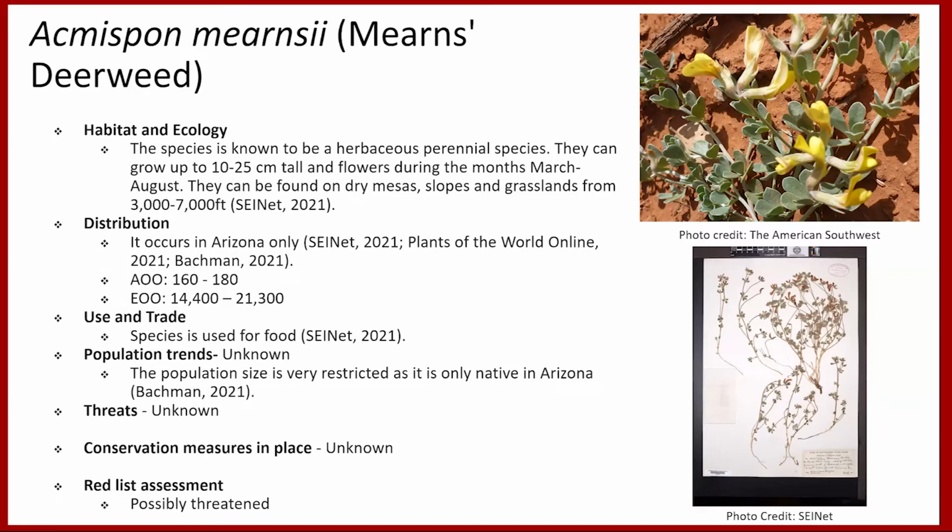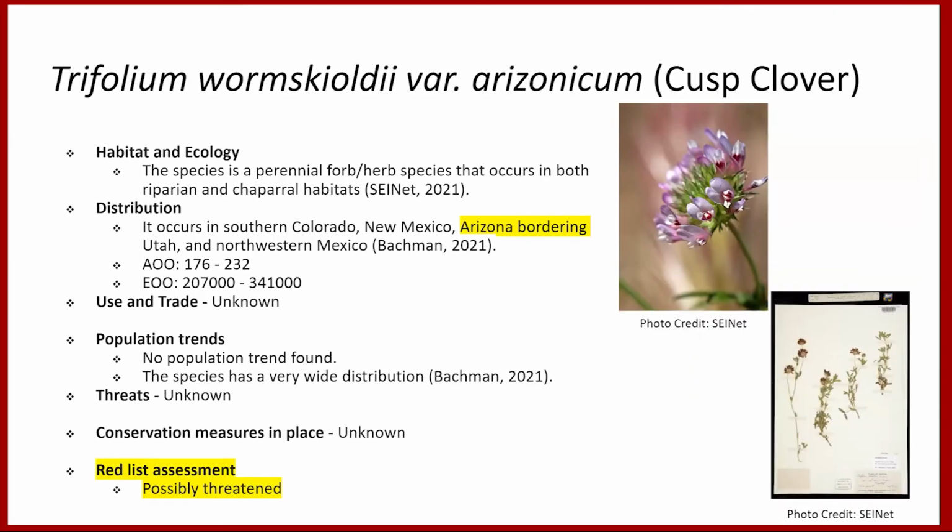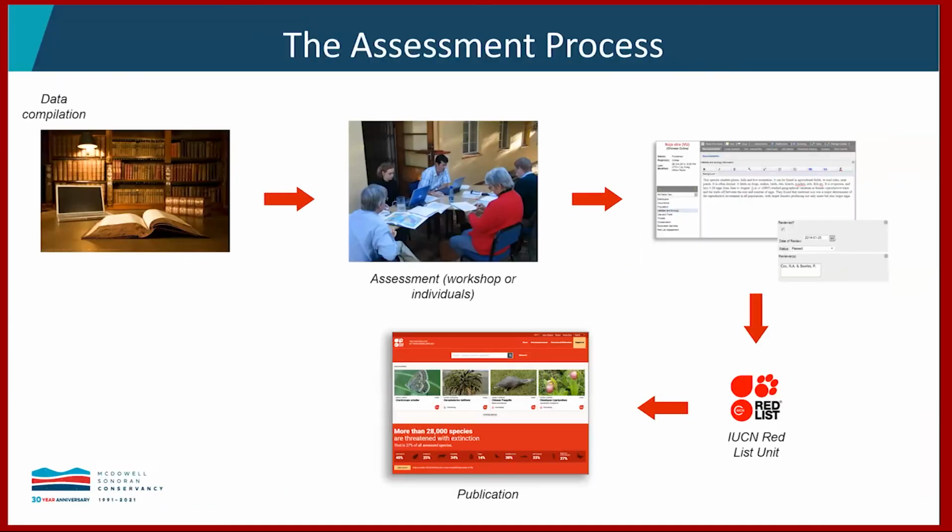It looks like I have a few more slides here. I can rush through what these are and then get to my final slides real quick. So no problem. So Marin Steerweed, again, that's a small EOO. Cusp clover, Trifolium wormulski. And again, this one has a small AOO, but quite a very large EOO. So this one might not be possibly threatened, but we still have to do some hunting around.